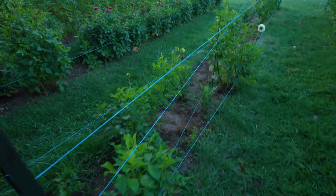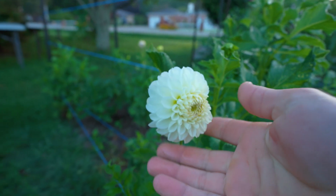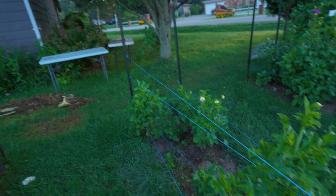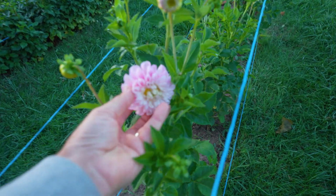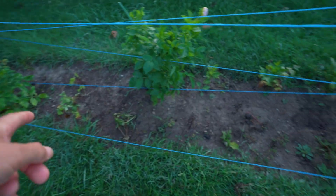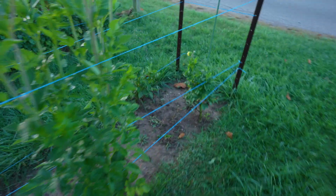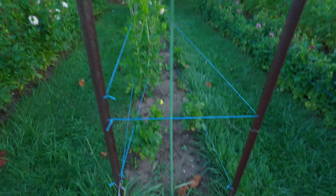This row is not doing good. We've got Ferncliff Pearl. Just did not at all do well. And Snowho Sonia, also from Ferncliff, not doing well at all, as you can see. So I'm not crazy happy about that, but this is the way.